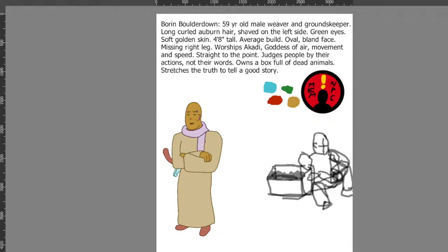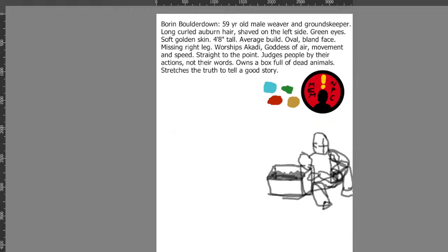Let me turn off Leaf for now. It seems clear to me that he's been through hard times, but he still values life, but he's a much more somber person because of his life experience. If Hagrid was not a giant person and not as fun or goofy of a character, much more serious, maybe a little bit less obsessive, I think that would get you something close to Boren Boulderdown.